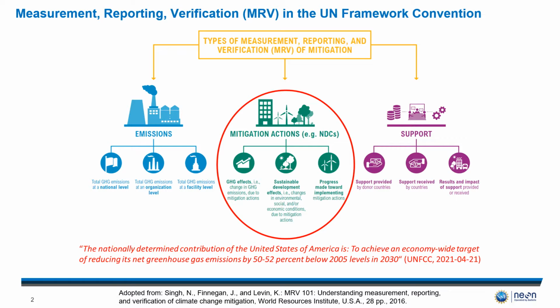We just returned from the Glasgow Climate Summit, and among others, what's being done there is to consider mitigation actions. Mitigation actions such as figuring out what type of emissions could be reduced in things like factories, power plants, and so forth, but also mitigation actions such as sustainable development, including natural climate solutions that sequester carbon. And all of these things need to be measured, reported, and verified in order to be accountable.